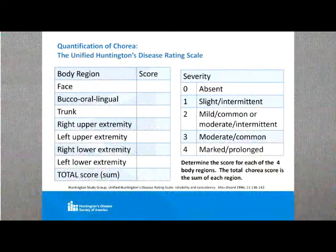Chorea can be quantified using the Unified Huntington's Disease Rating Scale. The UHDRS was developed to quantify various features of Huntington's disease. The chorea subscore is displayed in this slide.